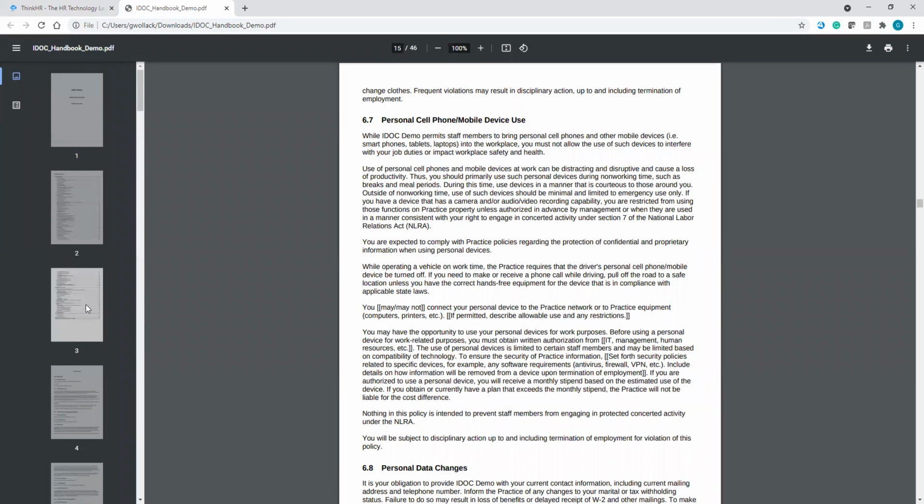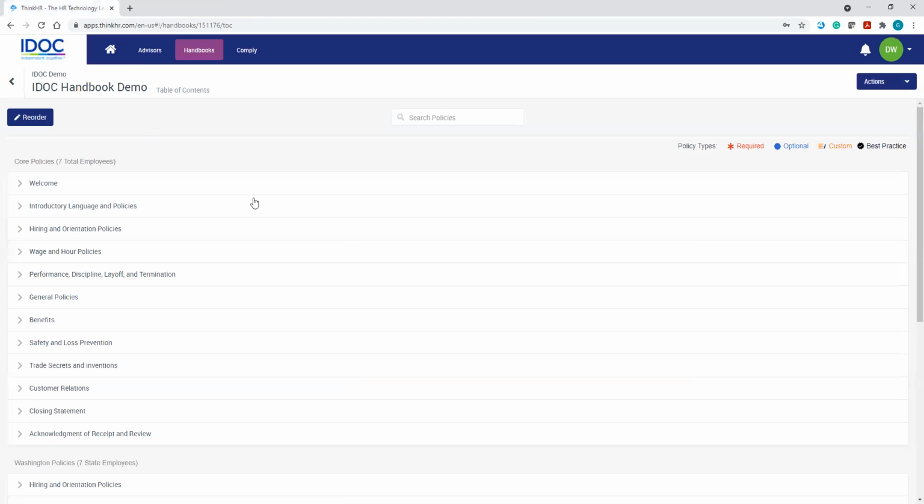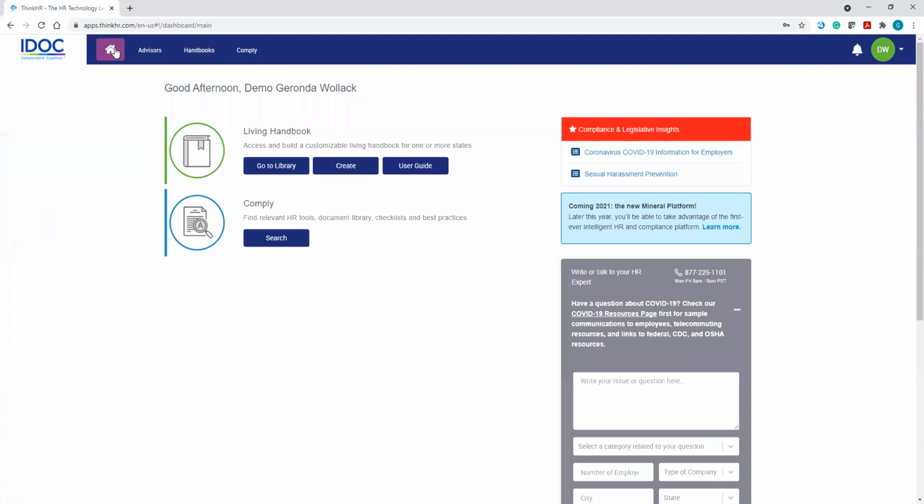So again, I recommend when you download a handbook, download it as a PDF and save it to the practice server for employees to get access to. And then when they are ready, they can sign acknowledgements, which is the only page that you really need to print. They sign the acknowledgement and you keep it in their employee file. So that is handbooks. Again, if you want to go back to the home screen, you go up here to these categories, you can hit home.